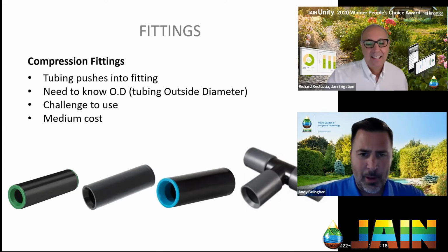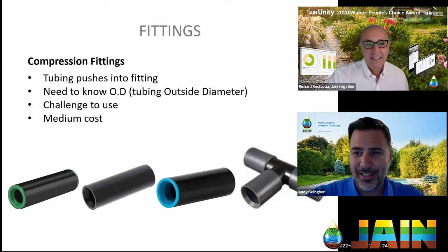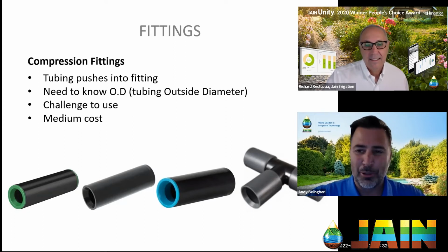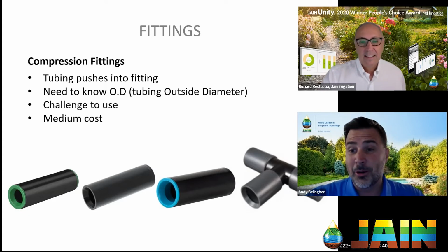And if I'm going out to make a repair in the field and I see some black tubing in the ground, how do I know what size it is, right? I don't. It becomes a guessing game. I pull out the green one, that one, there's no way. Black one, that's kind of a tight fit. I really don't want to try too hard to get it on. I'm gonna go with blue. Blue goes on nice and easy. It slips right on. But maybe it's the wrong size and you bury it up and then it blows apart and you're out there tomorrow making the repair for free.